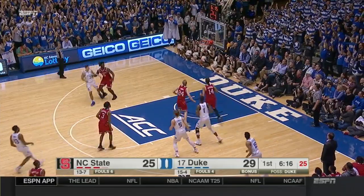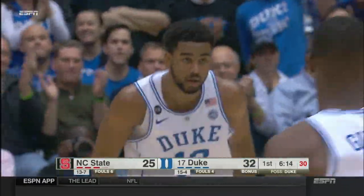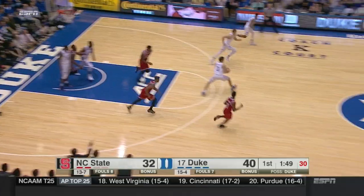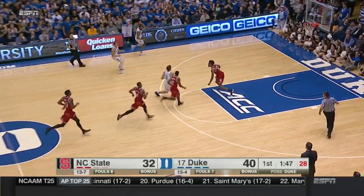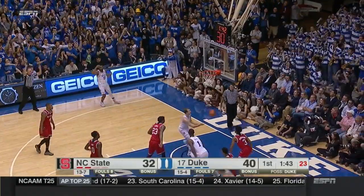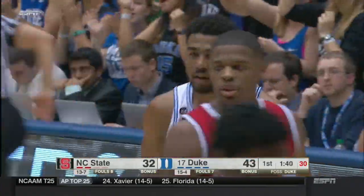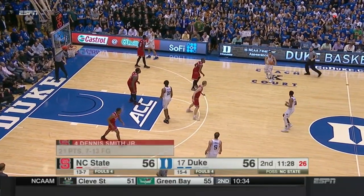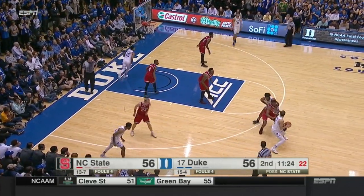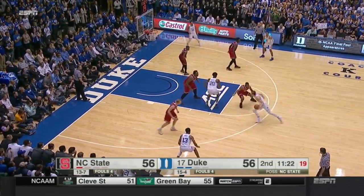Matt Jones for 3. Campy is still pretty darn good. He's had some great moments, as Jeff Capel has said. The important thing is keeping his confidence level up. Matt Jones down. He's holding his mouth. He got hit hard in the mouth when he went down. That was an advantage situation on the break because Duke only had 4 defenders getting back.